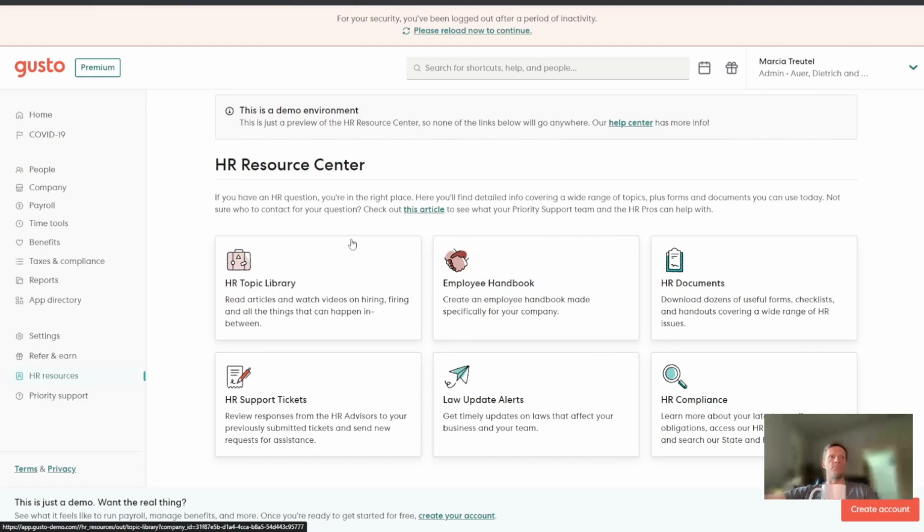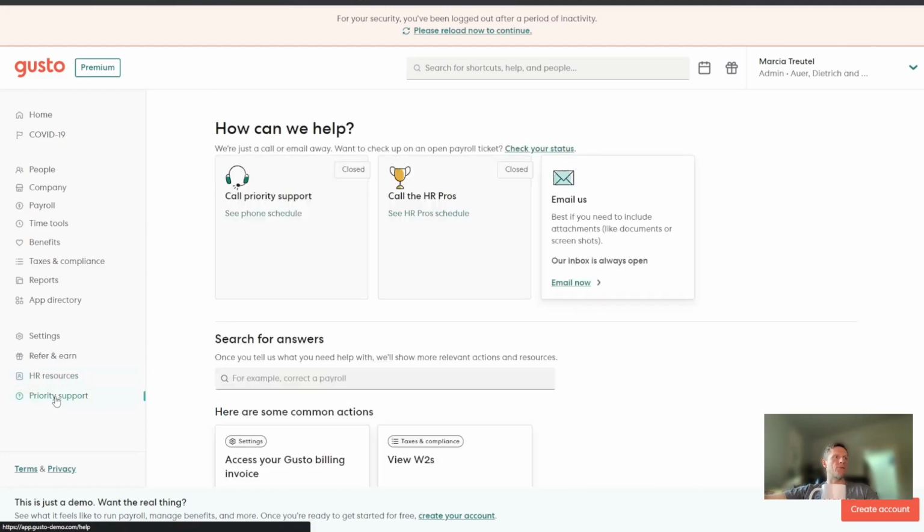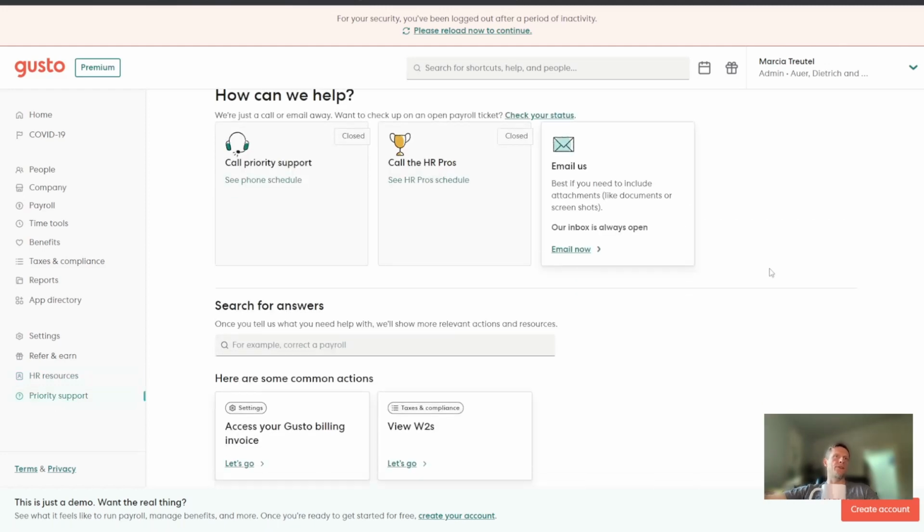All the HR docs, boom, right there. You get all the topics that you need to review: HR, compliance, see what law is applicable to you in your state. If you have any HR support tickets, complaints from employees, this is the area where you'll be reviewing that. Great stuff. And priority support.